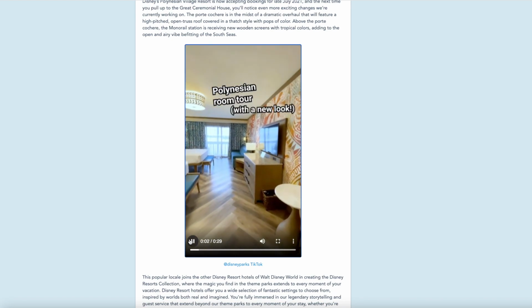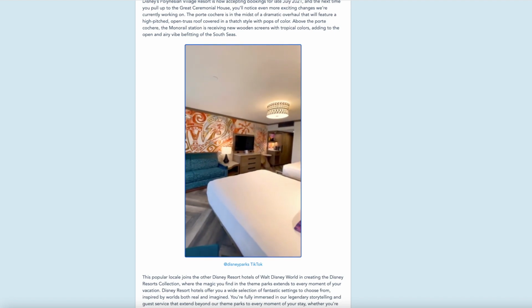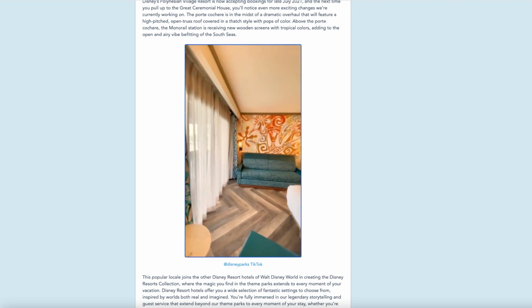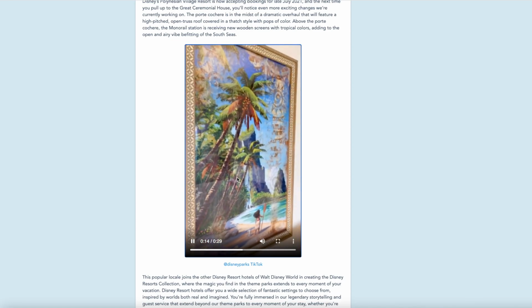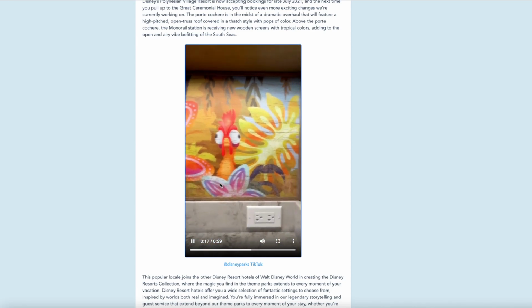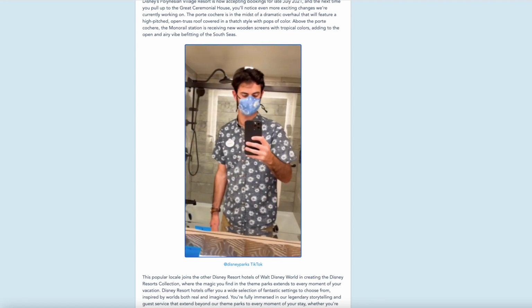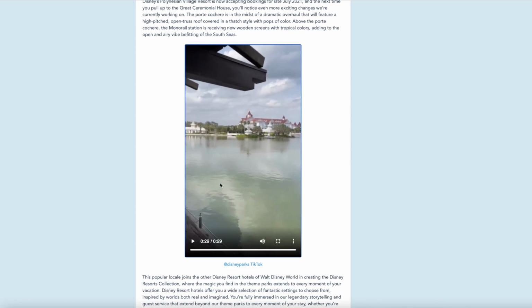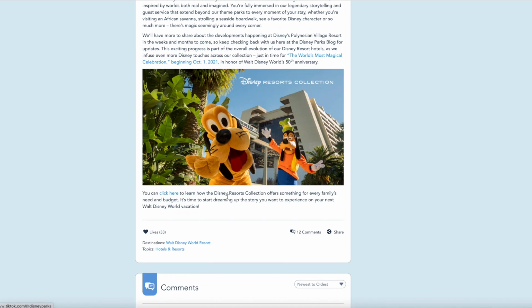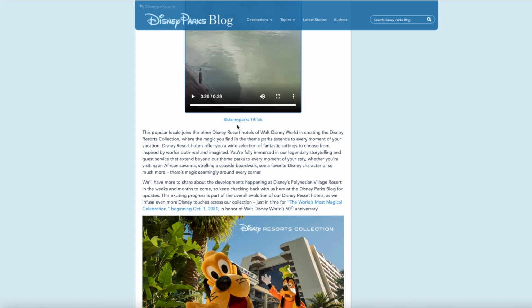I have a short of what it looked like back in March, but here is a video. And as you can see, this is the room tour. I love that it's just so light and airy, and there's the day bed. I just love the color scheme. And there you have Maui, a picture of Moana. And the bathroom is just so gorgeous. And there's a cast member. And there's the balcony. Just a really, really gorgeous room. I think whoever designed it did a really great job. So head over to Disney Parks Blog to see that. And that's also on the Disney Parks TikTok.